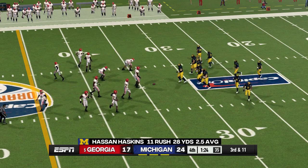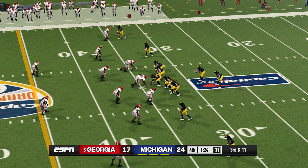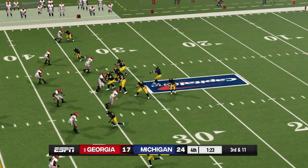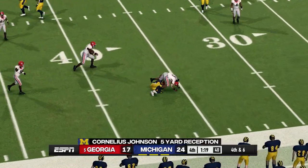I mean, this kid came in untouched. I don't know if it's the wide receiver or maybe the tight end. Somebody's got to be able to block that corner. He's going to make plays all day. Completes it, but he can't shake the defense.